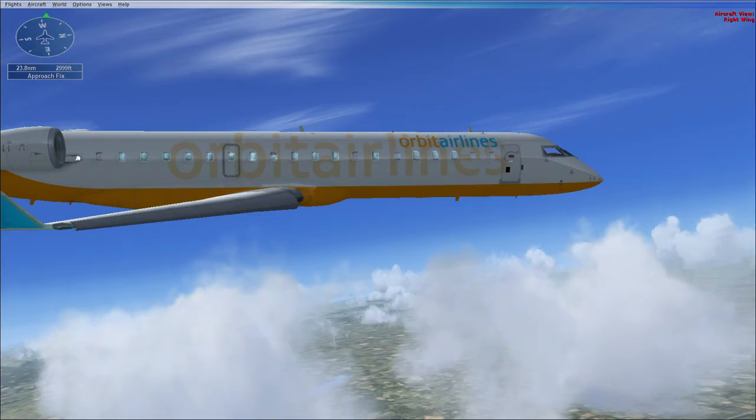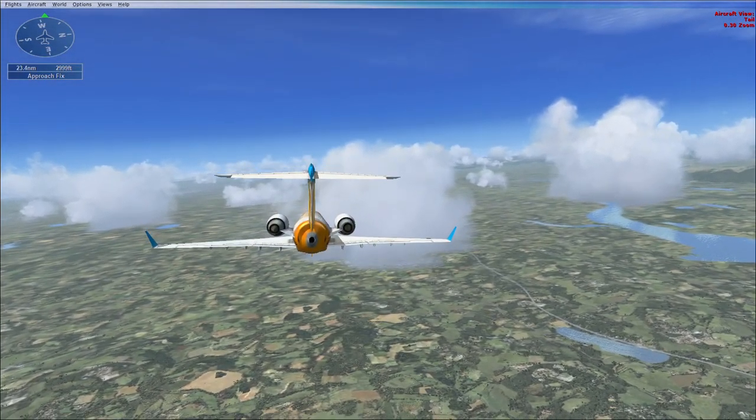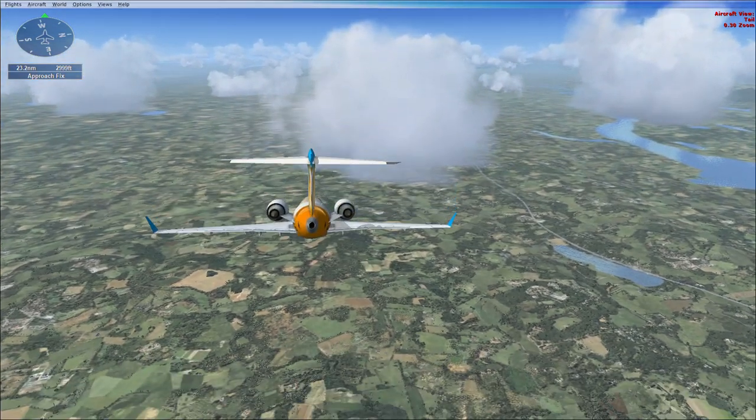Orbit 526, resume own navigation. Resume on navigation, orbit 526.